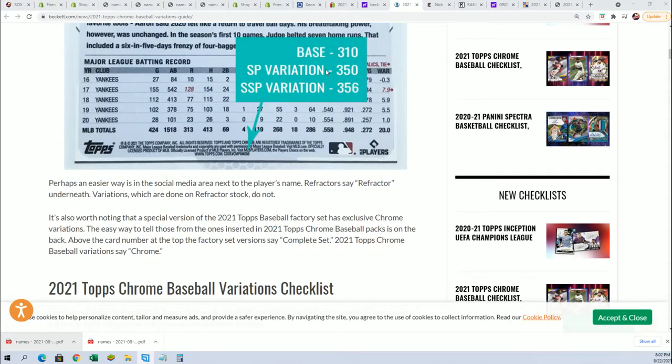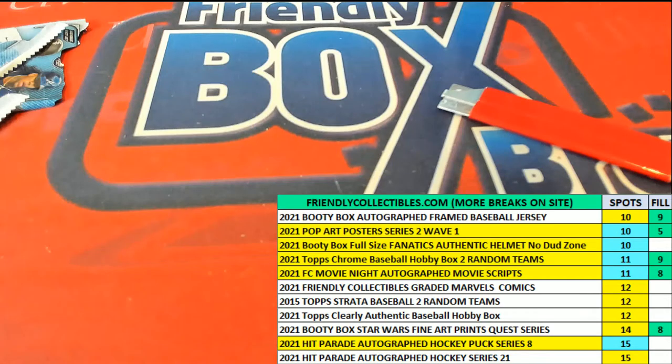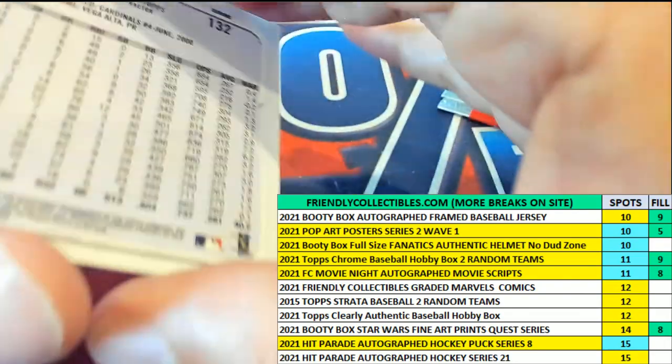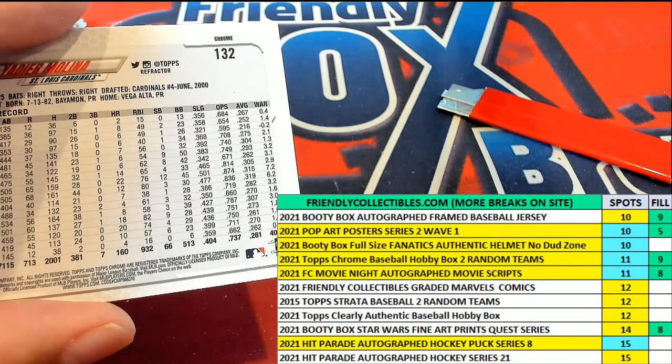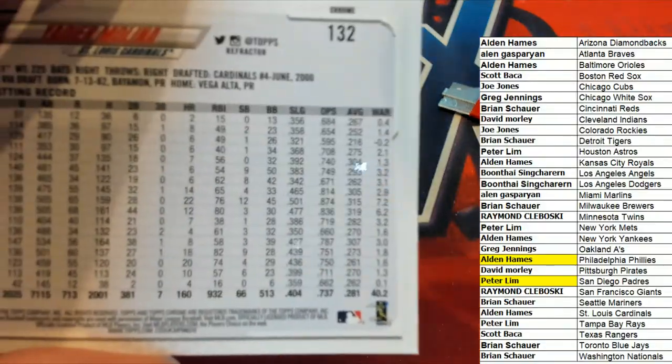And it's always easy to look, too, right here and see the codes. So you can see the code on here is 310. That's our box break, everybody. 310 right down there at the bottom.